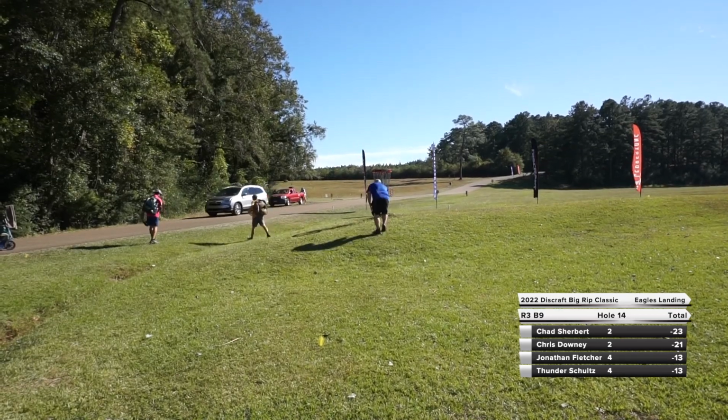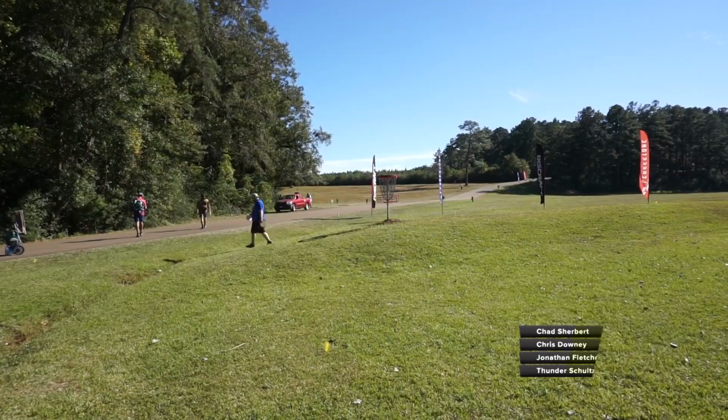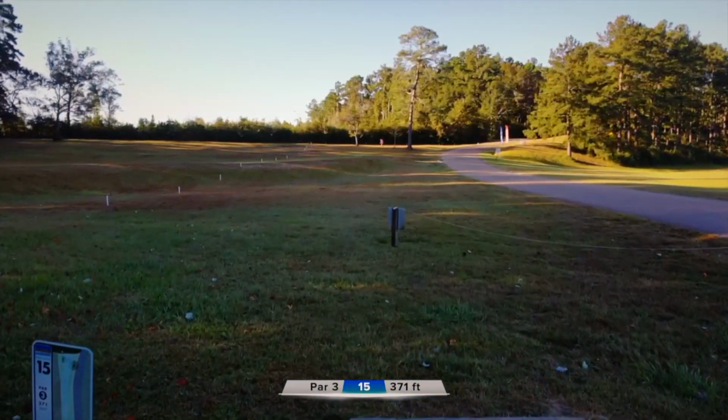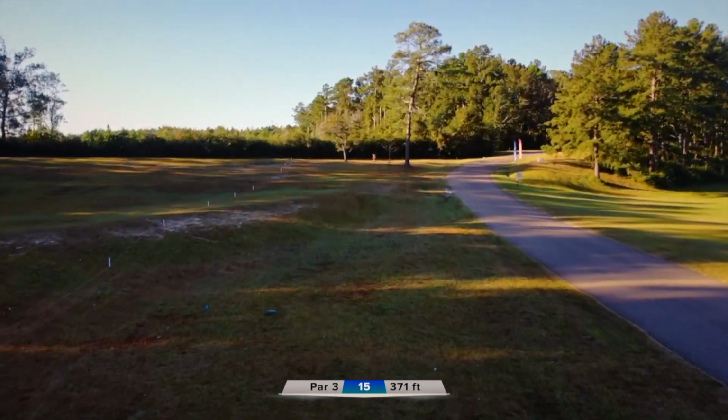So, the definition of big putting. But seriously, it is deflating because you threw the shot that you needed, and he hits a big putt. But that's part of the game. Yeah.